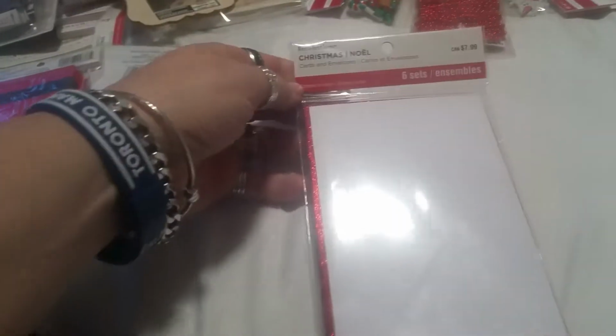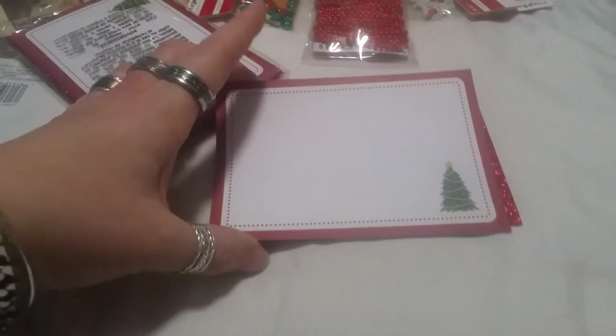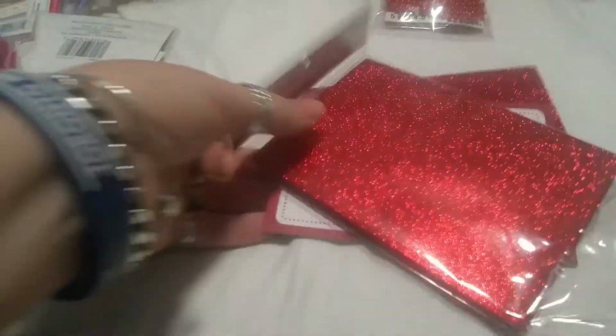What is this? These are cards and envelopes. Somebody opened this already. I guess my daughter did again. So, oh, sparkles. Okay, this is glitter envelopes. These are envelopes. And they come with a little Christmas card here that you could stick in the envelope. Oops. So I got this 70% off, regular $8.